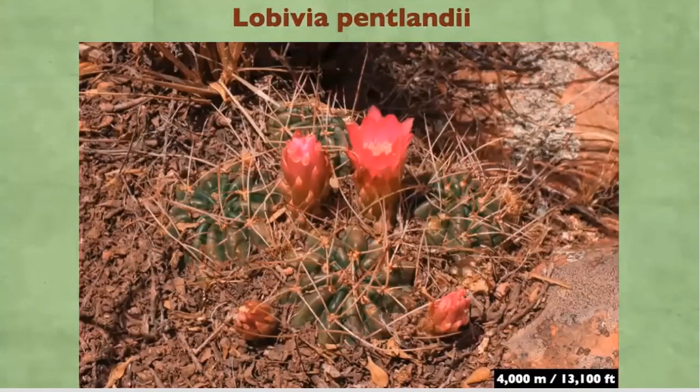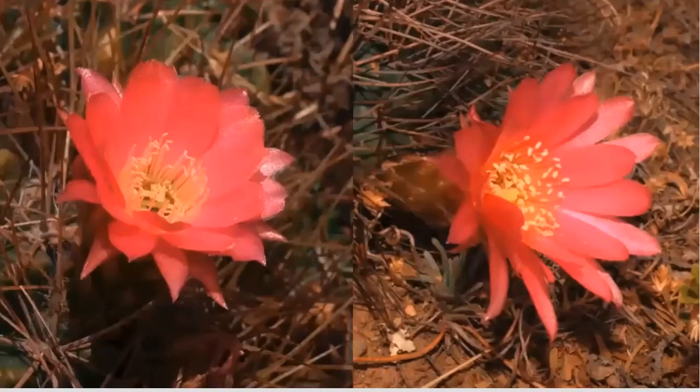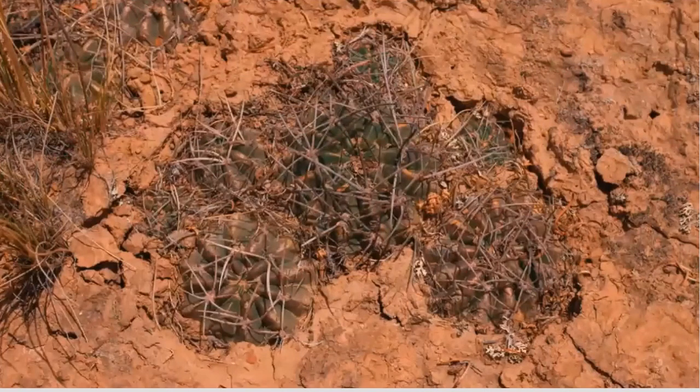Here's another Lobivia, pentlandii. This was at over 13,000 feet. This is almost slightly geophytic when it's younger, but it can form quite big clumps like this. This is about as big as it gets in habitat. Really spectacular flowers. We only ever saw pink flowers with this particular species. And here you can see when they're smaller how they retract and sink down into the ground, especially when they start to dry out.